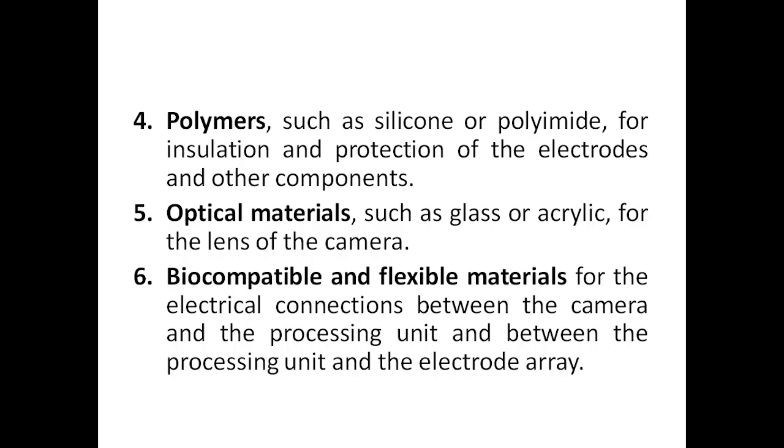Next, optical materials such as glass or acrylic can be used for the lens of the camera. We studied hydrophilic acrylic in the previous class, no? Those kinds of optical materials can be used for lenses. Next, biocompatible and flexible materials, that means electronic connection between the camera and the processing unit, and between the processing unit and electrode array. For all these things we need flexible materials, because connection should be there and they should be biocompatible.